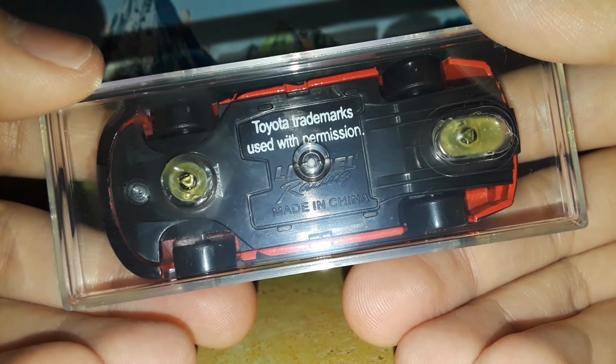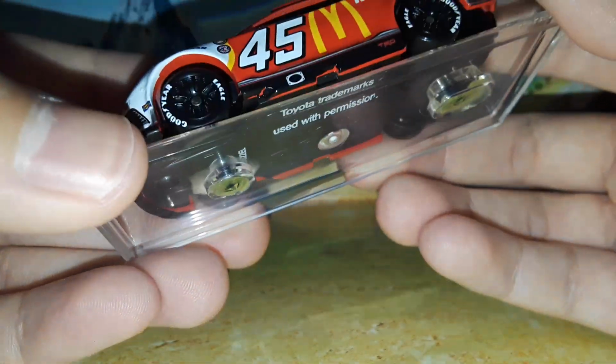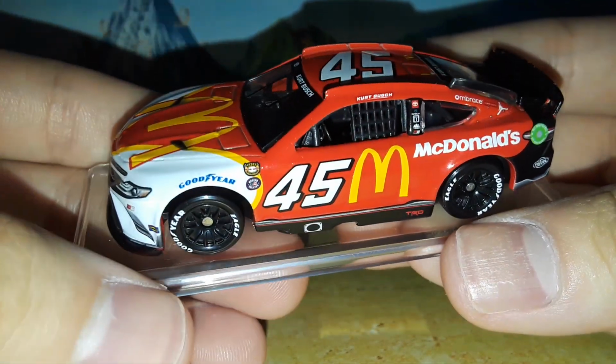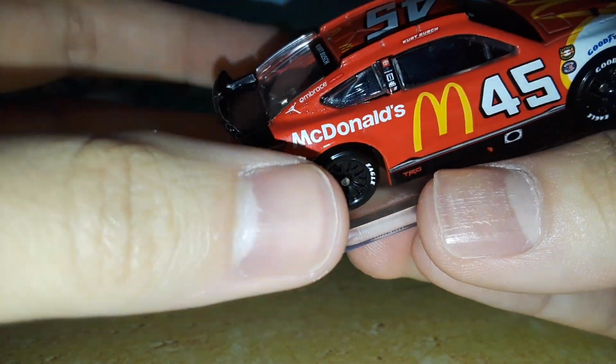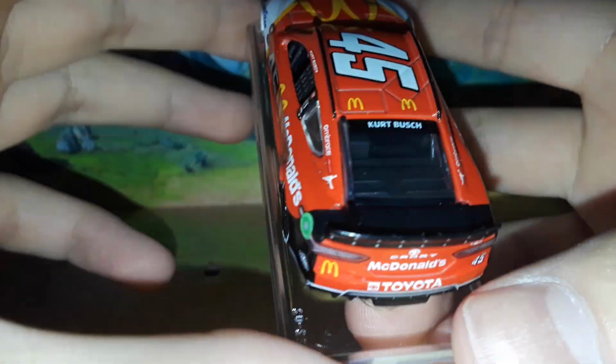As of course you guys can see, this is on a base. I still have no idea why these cars are on a base. I still have yet to figure out why this car is like this, or any of the McDonald's cars, because they're all on the base. And of course you have the back part where it has black on it. That's where Monster Energy would be at, but ideally this would not be here on the original car, and it's all red in the back.